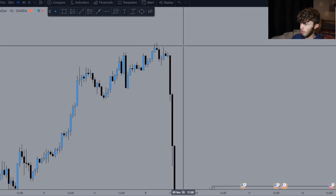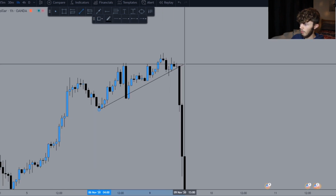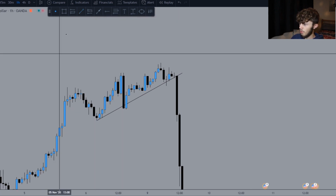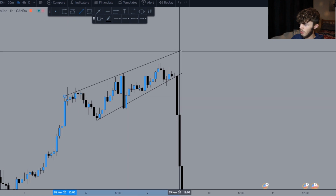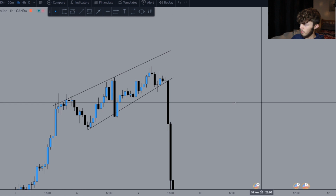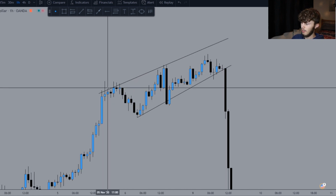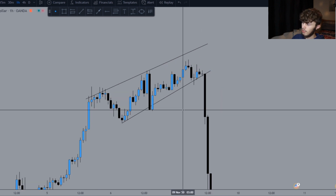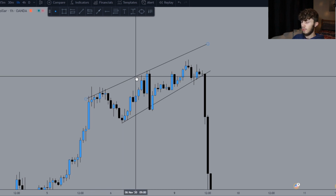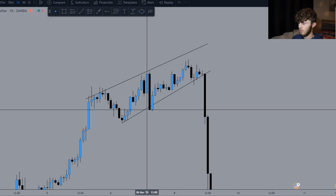If you were looking on gold, we had a nice upwards trend here, pushing up in a nice channel, which was creating obviously higher highs and higher lows pushing up. And once we had this doji here, you could see this as a trend reversal, even though people do say the third bounce of the trend line is when you should enter. As you see, 1, 2, 3.